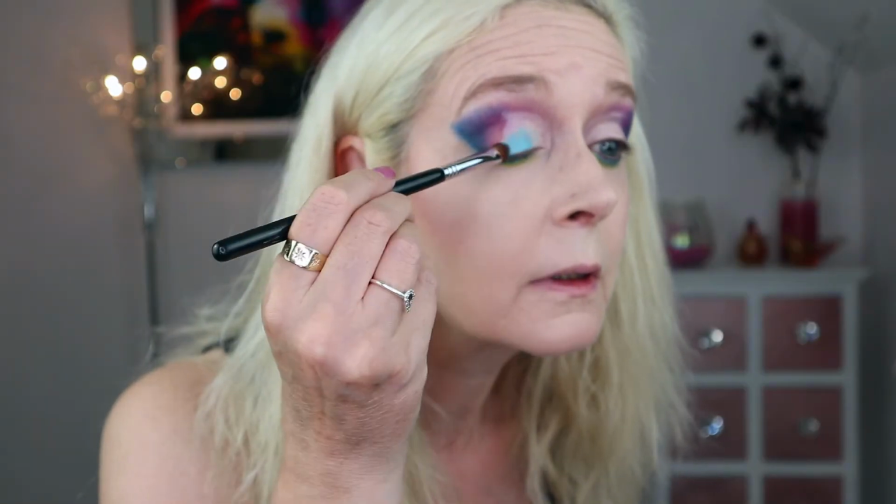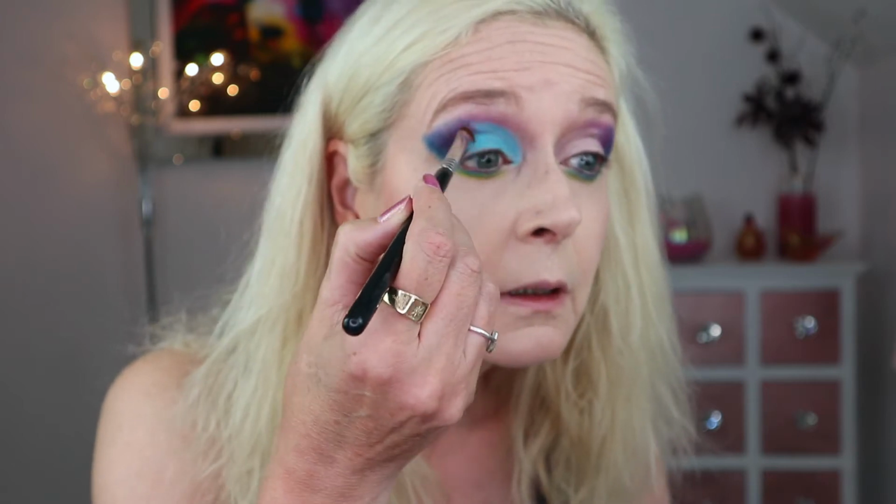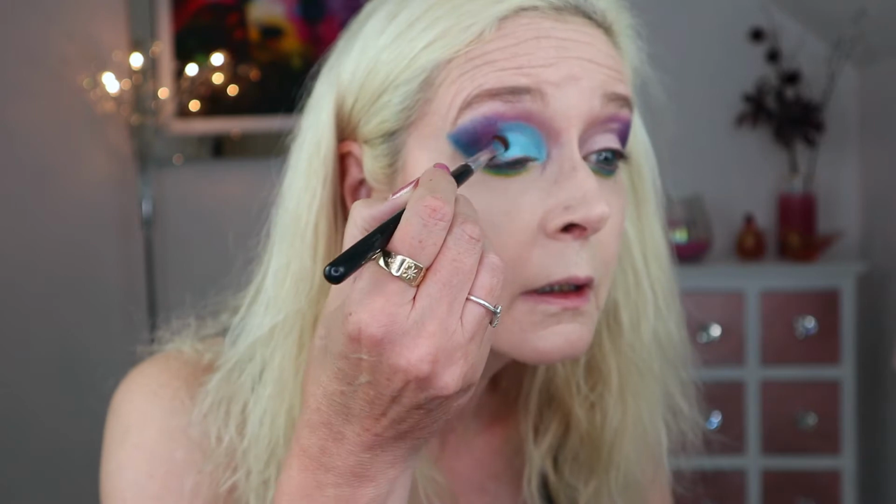So that's the lids cut. So now I'm going to go in with the blue shade that we had, so Breezy there. That's a pretty shade. These shimmers are really good.